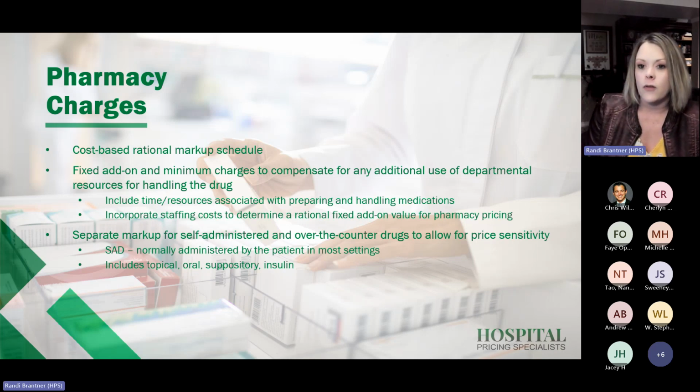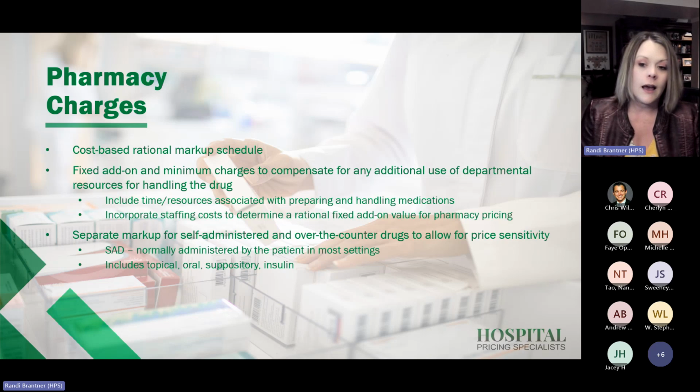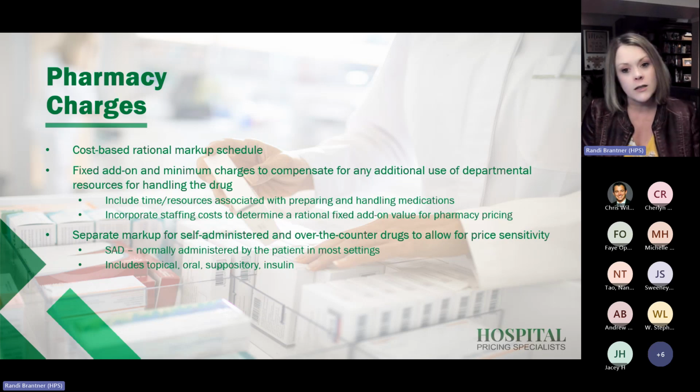So let's talk a little bit about pharmacy charges. So drugs dispensed in a hospital setting can become a sensitive area for patients. And this is due to the patient's ability to compare prices against what they pay for their drugs at a local retail pharmacy. Now, you and I know that's not a fair comparison, but it's what our patients have. So our recommended practice is to create cost-based markups that use fixed add-ons and minimum charges to compensate for the department resources involved in storing, handling, and preparing items.